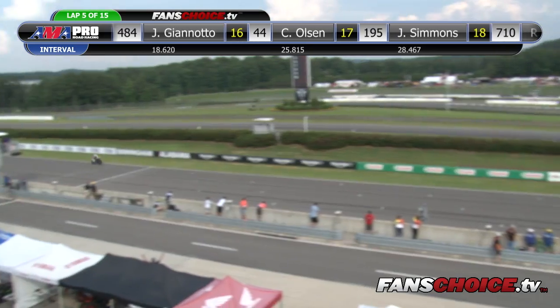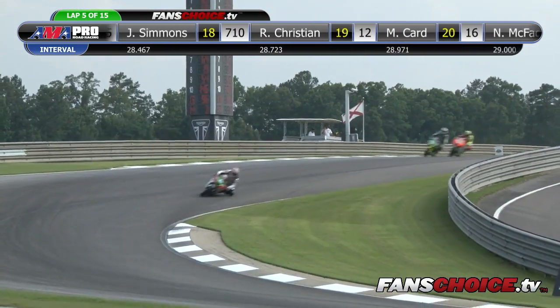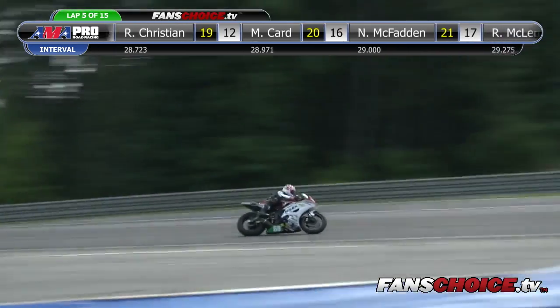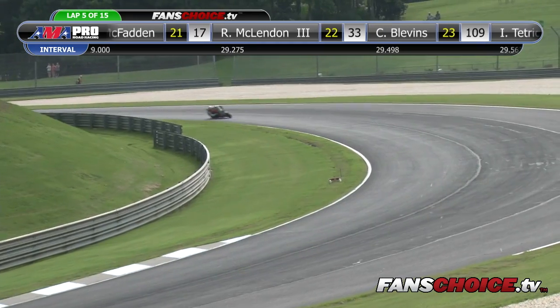Down the front straight, Caleb's got a good run. Will he try anything down the inside right here? Very nice move on the brakes. Oh, there it is. That was perfectly lined up. If he can hang on to the line and keep the spot, and I don't think he did.